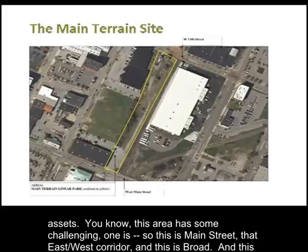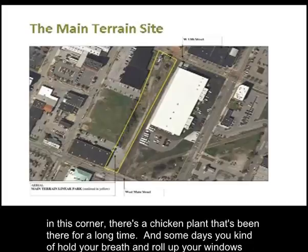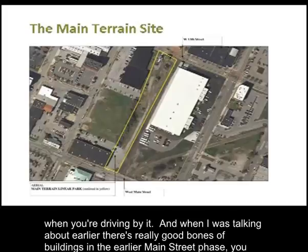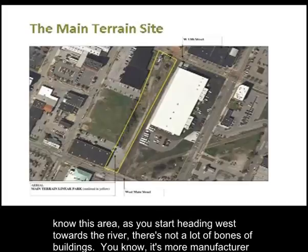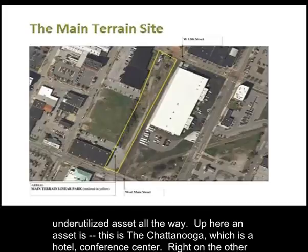One is, this is Main Street, that east-west corridor, and this is Broad, and this is what we're talking about as a thoroughfare. People are getting to work, they're moving fast. One of the other challenges is in this corner there's a chicken plant that's been there for a long time, and some days you hold your breath and roll up your windows when you're driving by it. And as I was talking about earlier, there were really good bones of buildings in the earlier Main Street phase. As you start heading west towards the river, there's not a lot of bones of buildings. It's more manufacturer-oriented, but it's still a great linkage to another community at the end of the street and eventually into our Riverwalk extension. So, underutilized asset all the way. Up here, an asset is the Chattanoogan, which is a hotel conference center.